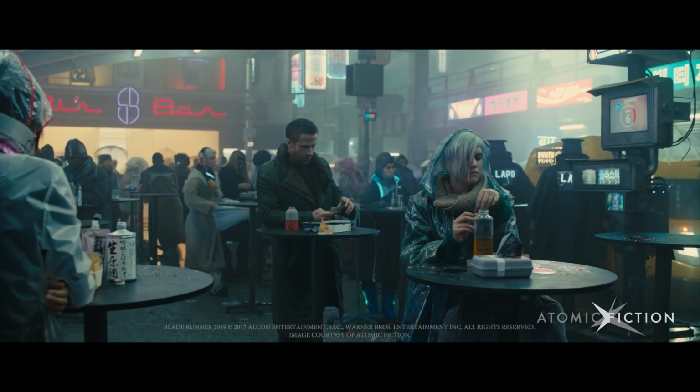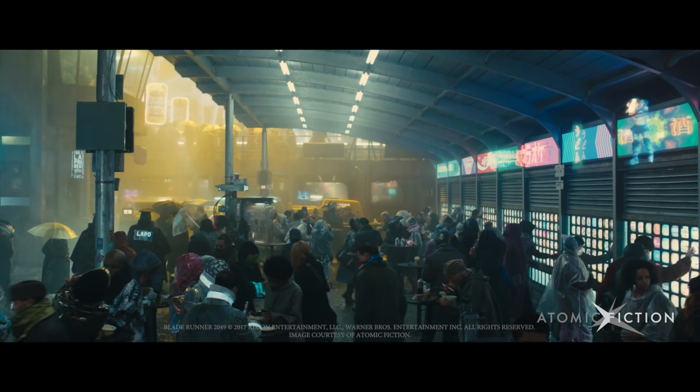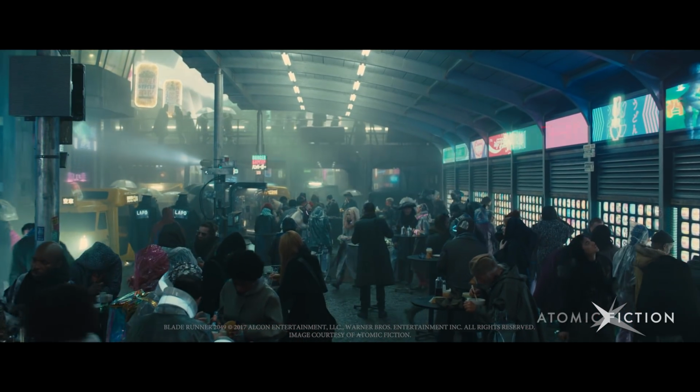For us, Blade Runner is maybe one of the most exciting projects that we could ever imagine being involved in. One of the things that was a big part of the look and feel of the original Blade Runner is that it was using these exquisitely detailed miniatures. And I think that is so much of what made the aesthetic: crazy, insane, moody, backlit environments.